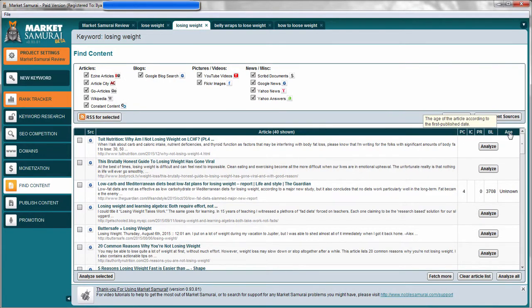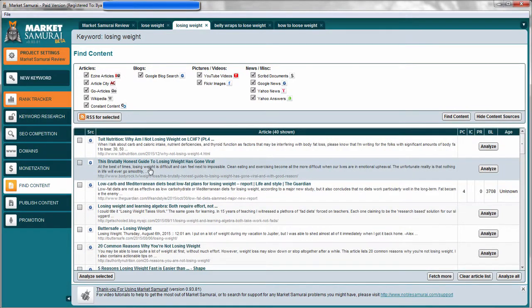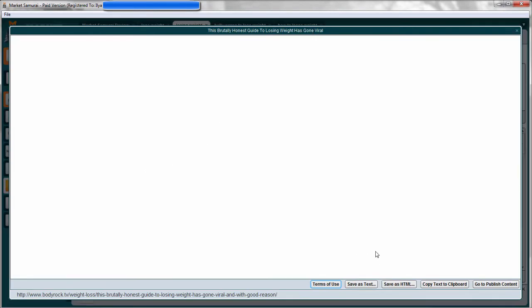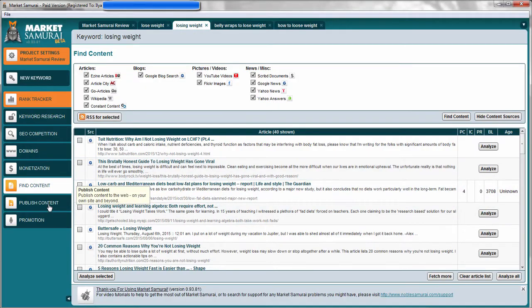As you can see, all of these things right here. Analyze all of them, and so on. I can click on it to open it, and it takes a while, let's put it that way, so let's just not do that. And then I can go to publish content and just publish this post, which is kind of illegal, but if you're creating a black hat website or something like that, then you're fine.